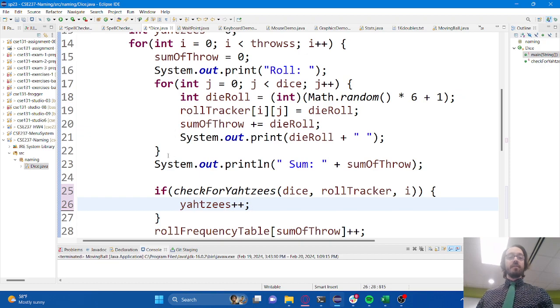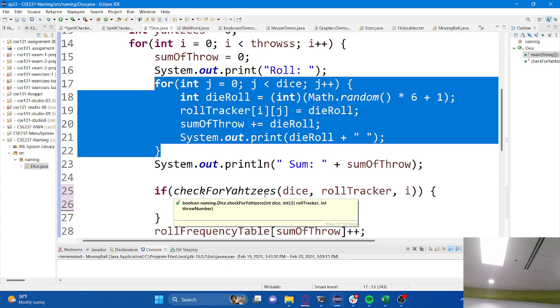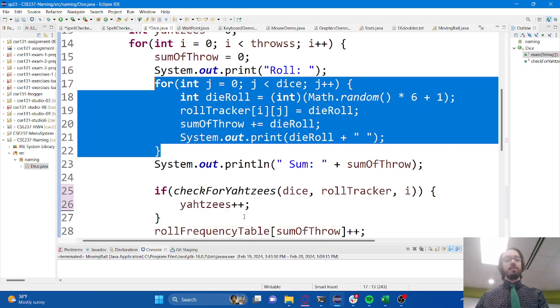Let's do this again. This time, let's try and identify another section, maybe like this one. Can I describe this as a phrase? This is actually like doing a throw, right? Doing a roll of the dice.